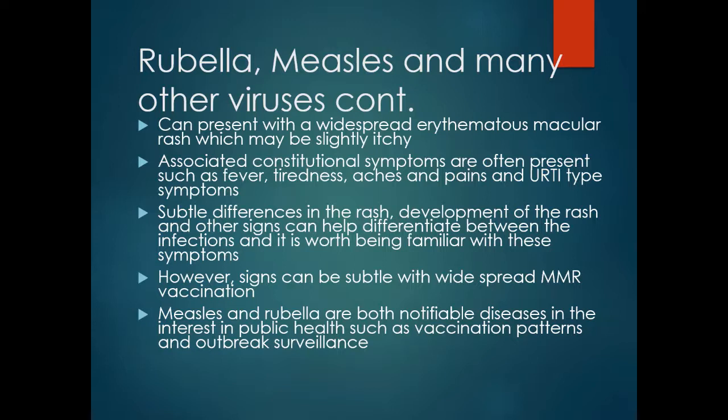However, signs can be subtle with widespread MMR, mumps, measles, rubella vaccination. Measles and rubella are both notifiable diseases in the interest of public health, such as vaccination patterns and outbreak surveillance.